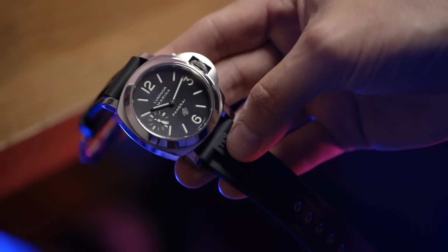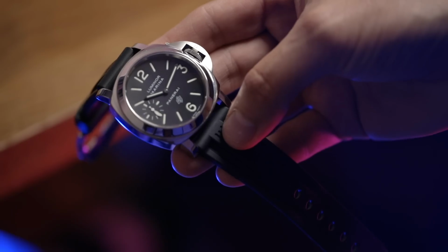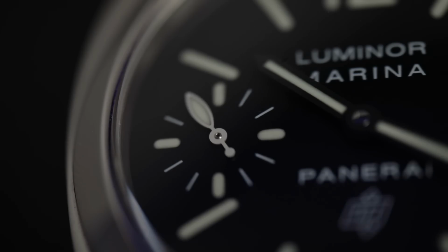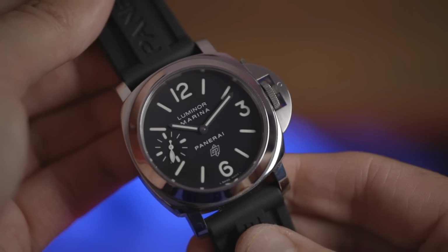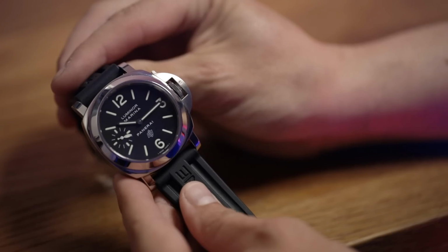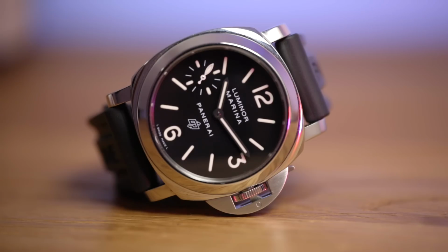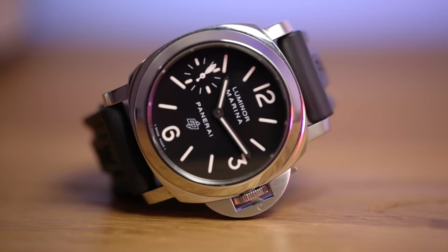You can tell this is a Luminor Marina because that was the design that had the small seconds hand subdial. And you have to say it's the only thing out of the whole dial that at first looks a bit weird. We have a curvy, rounded hand as opposed to the batons on the main dial. It almost looks a little bit comic-y, but it really works. All in all, a very clean dial. You guys know I love that.